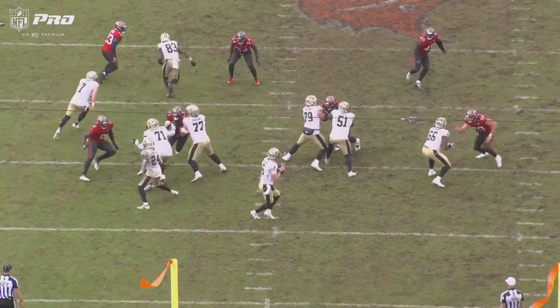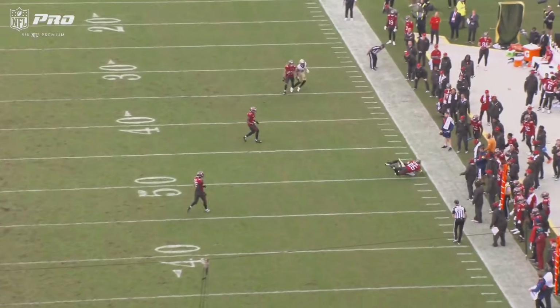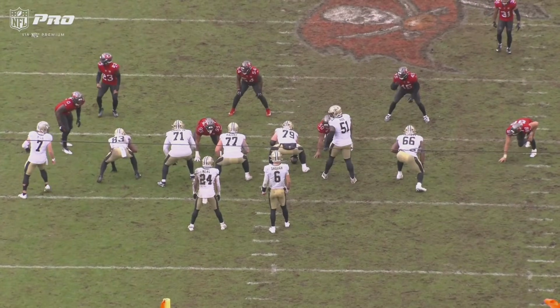We're on the far hash here, and the ball still gets there. I mean, come on, guys. When you're evaluating a quarterback, what do you look for, right? You want to see: does he operate the offense? Are guys in the right spots? Is he making the right reads? Is he doing his best to protect the football? Is he doing the right things, right?